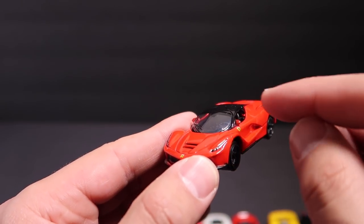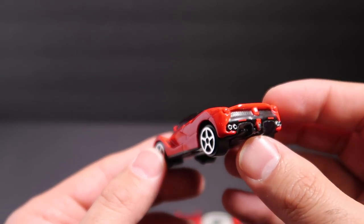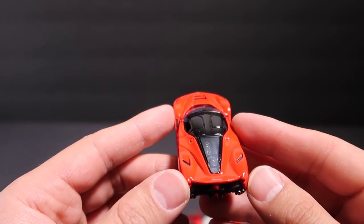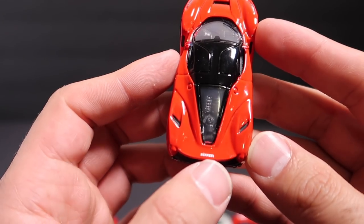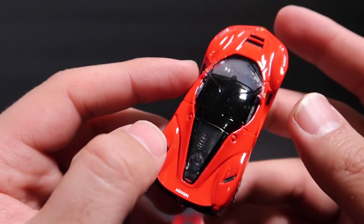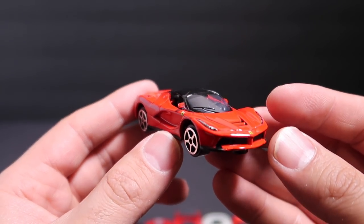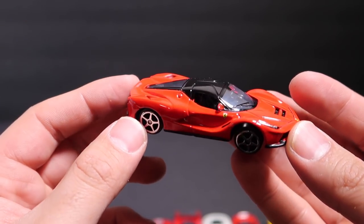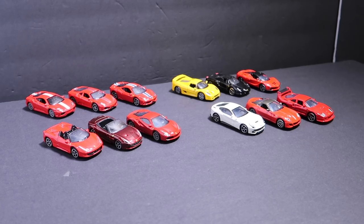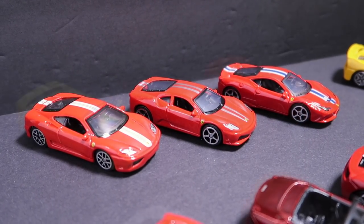And again, I do have the exact Hot Wheels one of this one as well. So in the future, we can do a comparison and see the differences. But this is just such fantastic detail to it. Great look. Even the Ferrari logo on the back. Nice detail. You can kind of see the engine through there as well. Very, very nice. All right, that's our last one, the Ferrari LaFerrari. All right, guys, and there it is. There is your Bburago 12 car Ferrari set.